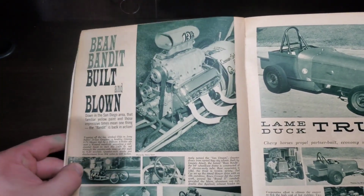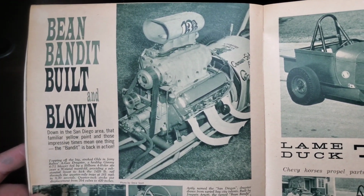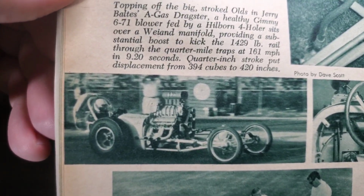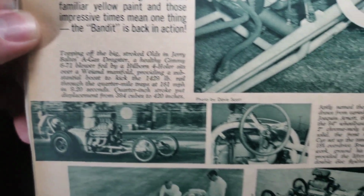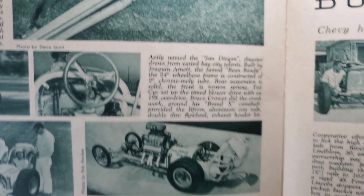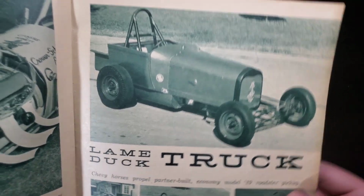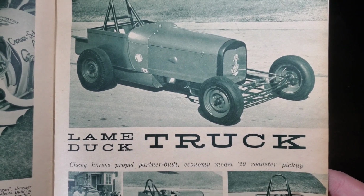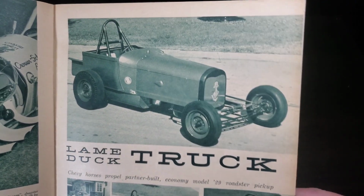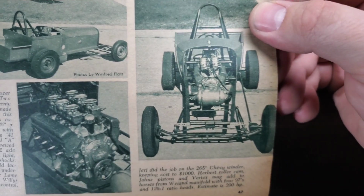Bean Bandit built and blown. Yellow painted bandit. Big, is that a Pontiac? Olds. Very cool. Gotta love an old dragster. Lame duck truck. That is a unique take for sure. Chevy Horses Propel Partner Built Economy Model 29 Roadster pickup. Technically a pickup, I guess.